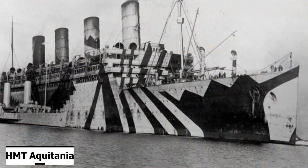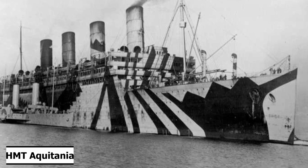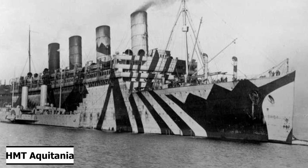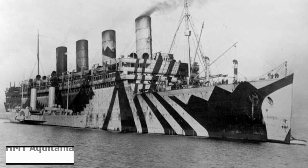One of the greatest contributions dazzle paint made was to the morale of the crew sailing on these ships, as they believed everything humanly possible was being done to ensure their survival, and this was a comfort to them as they passed through hostile waters.